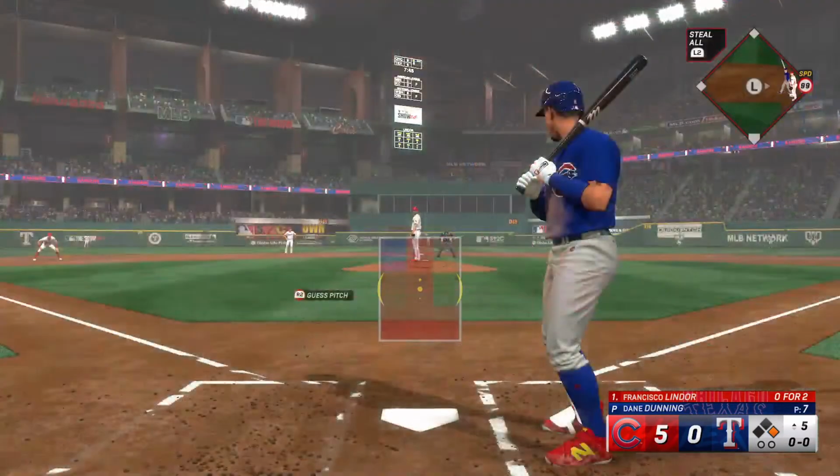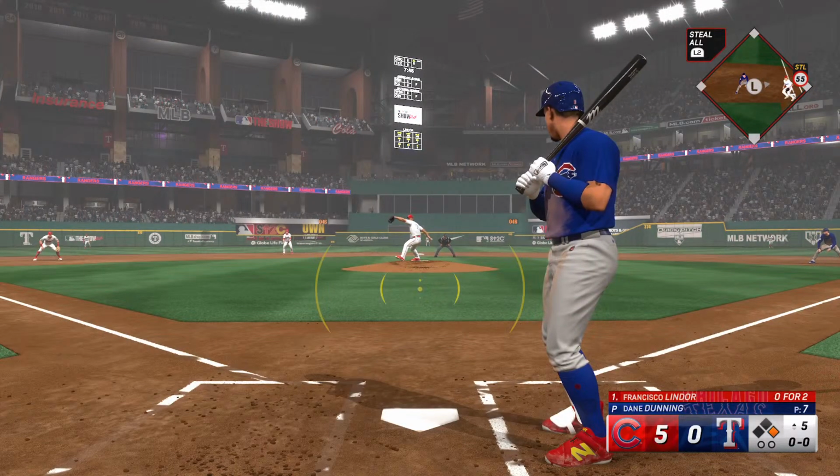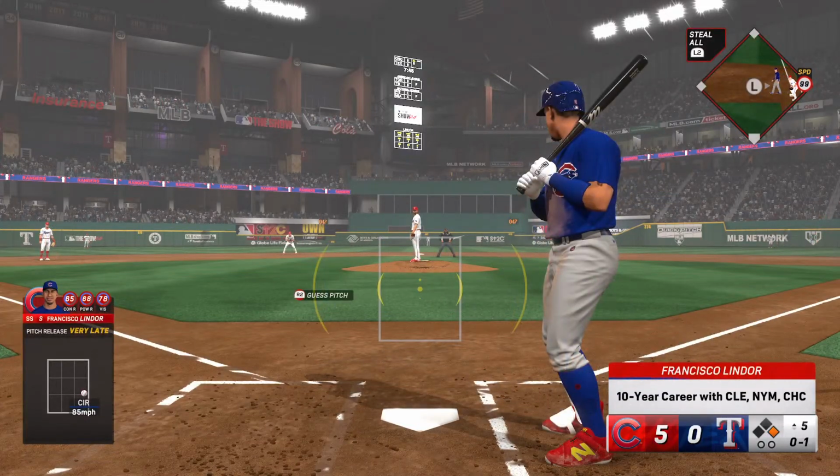Francisco Lindor at the plate. The Mets shortstop, originally drafted by Cleveland. And a guy with some serious power and an excellent defender. Lindor in the box again. Takes a strike.